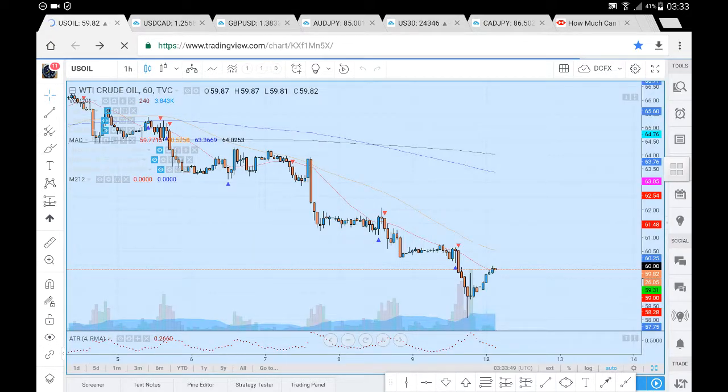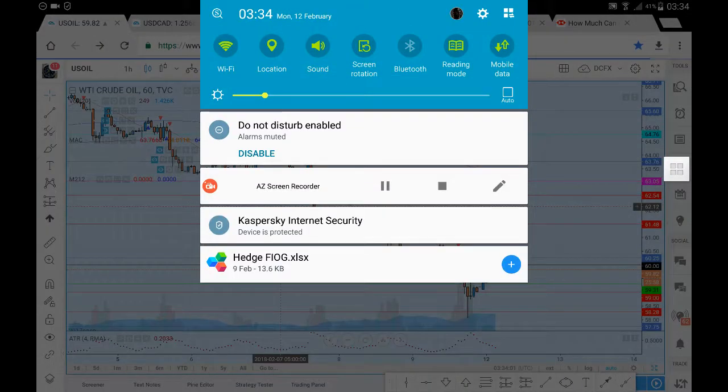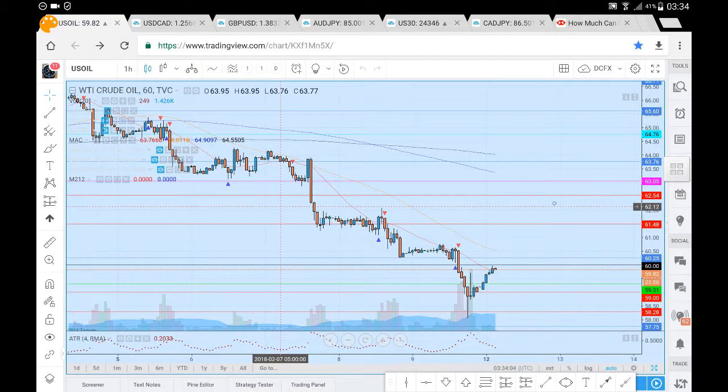There we are. Above 61.48, the very next level that we are looking at to the upside is in around that 62.54. So if we can successfully navigate 61.48 again, we're looking to see price react around 62.54 and then eventually 63.05.